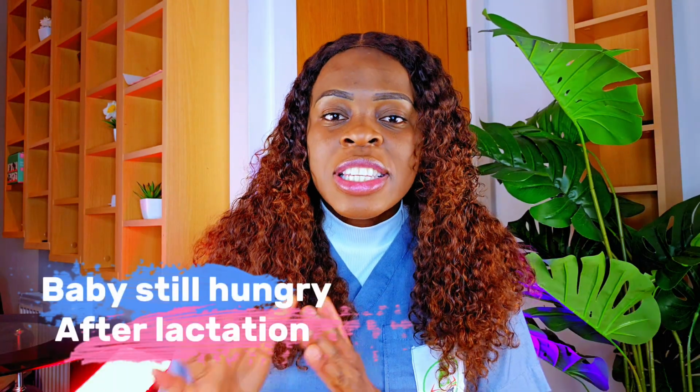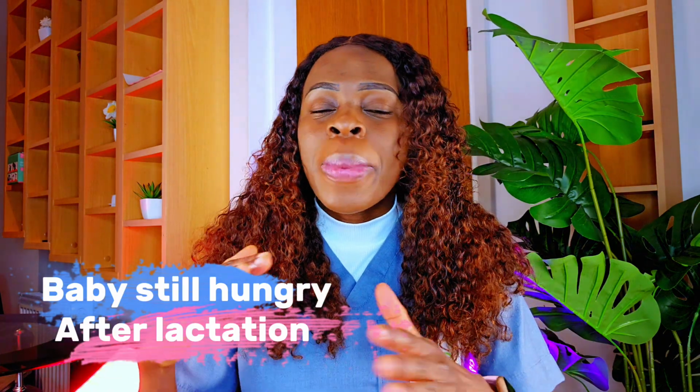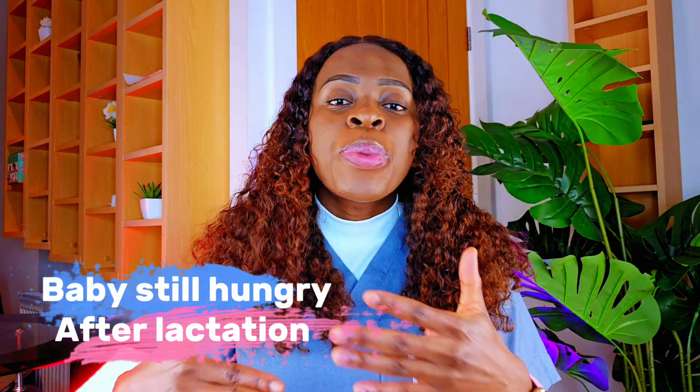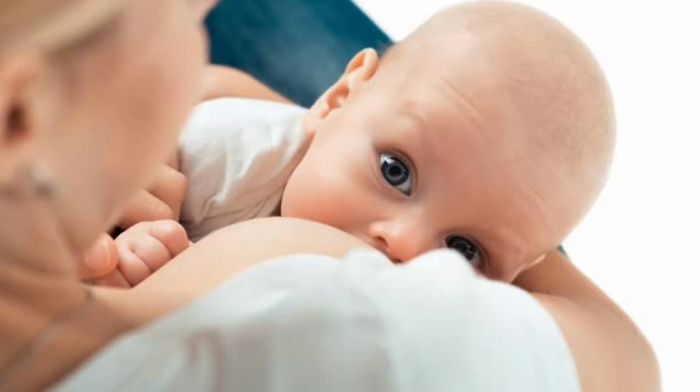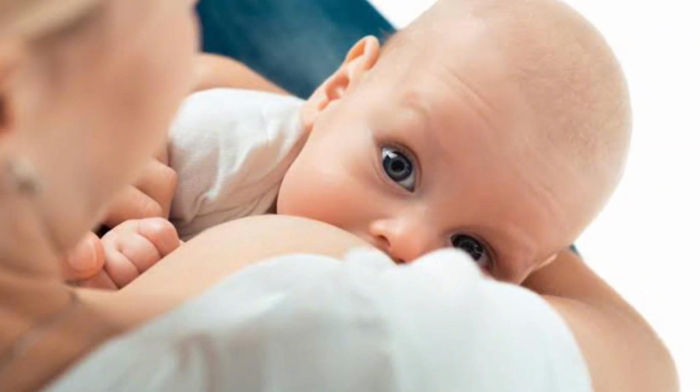So the second sign of breastfeeding problem I would like to share with you is after the nursing session, your baby is still hungry. After sucking for a particular period of time, you still hear your baby crying and wailing. That baby is still hungry and needs more food. It could mean that the baby did not get enough milk during the period of breastfeeding. So you might need to seek expert help, or you might need to speak to your midwife at that particular moment.